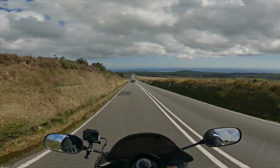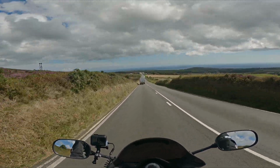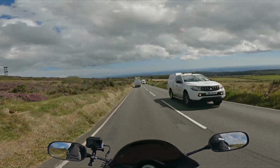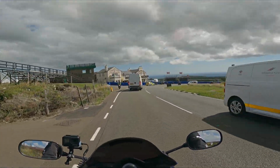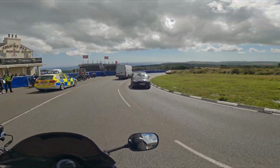And look what we're coming up to, dudes. The Creg-ny-Baa. You get some absolutely spectacular shots of the riders absolutely bombing it down here. Coppers are out making sure nobody's being silly. We were in there the other night for something to eat and the food was glorious.